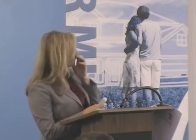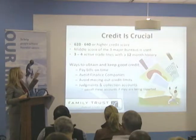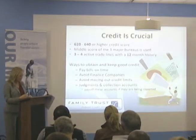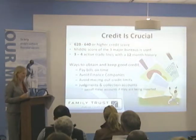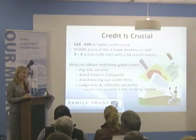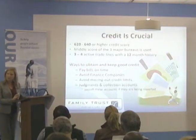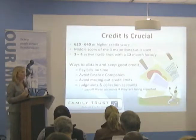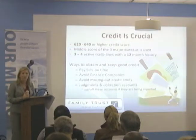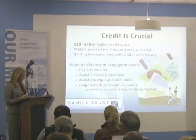And then also another good rule of thumb is that normally 3 to 4 active trade lines are required. What that means is your trade lines are simply your credit cards, your auto loan, maybe a personal loan that you took out to pay off some debt. Those are the loans that institutions report on a monthly basis to the different credit bureaus. They call that traditional credit.